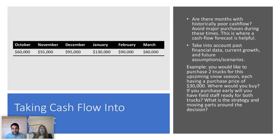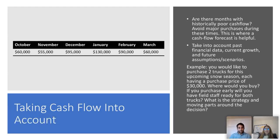So another thing to take into consideration is cash flow and forecasting your cash flow. So what is your cash flow? It's what you will have at the end of each month in your bank account, right? So you can forecast this out. And I did go over how you can do this on Excel, again, on our YouTube channel. You can find it there.